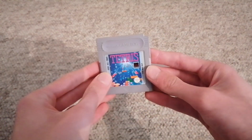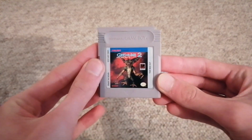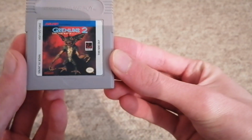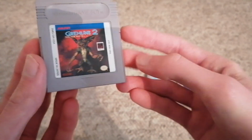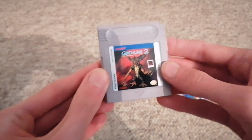But again, this one has got a nice label, so I have to see if this one is in better condition than mine. And finally, this one is American, but I don't mind, because it's just a cheap one. And that is Gremlins 2. You can tell it's American by the Nintendo logo being an oval. So that's how you can tell on games, like any games, modern and old. You can just tell if they've got the oval Nintendo logo.